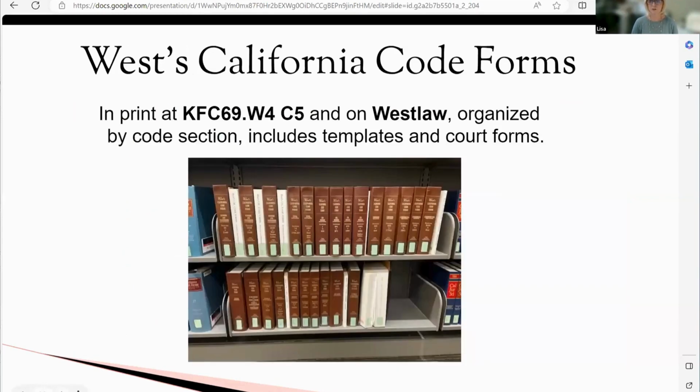I showed you those three volumes just to give you a closer view, but it is a bigger set. This is what it looks like on the shelf, and there are some supplement pamphlets for some that have been updated. So on the currency issue, this does get a thumbs down on that. The print version is only up to date through 2016.